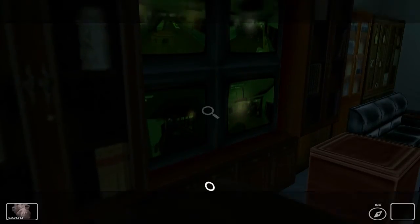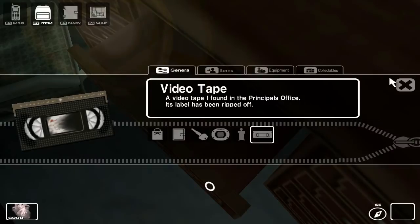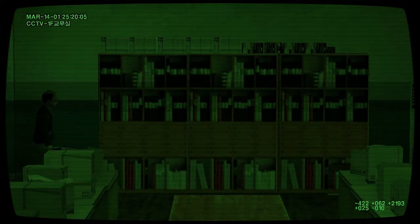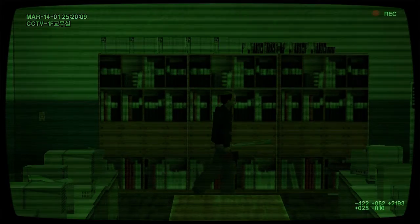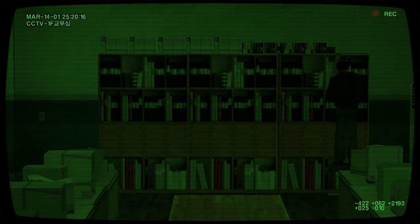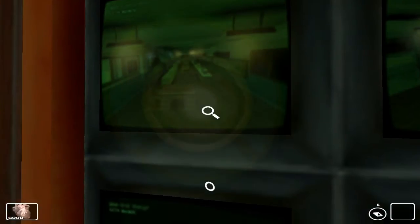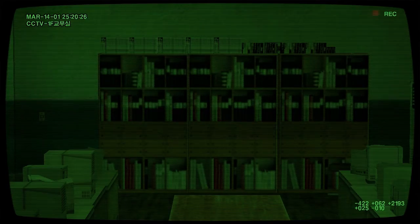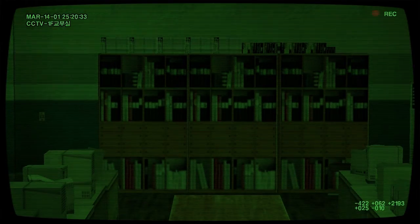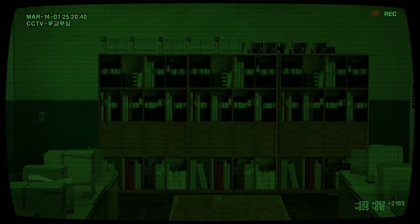Oh, surveillance. So, videotape I found in the principal's office. Its label has been ripped off. Okay, now. That's the janitor. You stupid janitor. Now what? Huh? Ooh, I didn't see that before. At least the keys are there. Okay, enough now. Skip. Okay, got it. Keys are there.